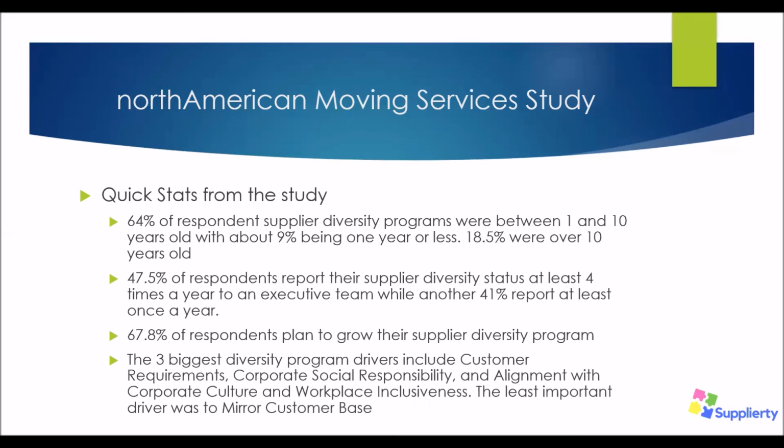So 67%, or 67.8%, excuse me, of respondents plan to grow the supplier diversity program. And I also put in here that the 3 biggest diversity program drivers include customer requirements, corporate social responsibility, and alignment with corporate culture and workplace inclusiveness.